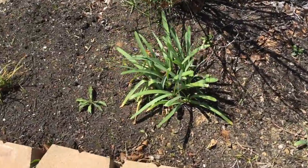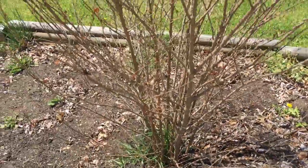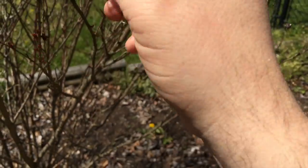Again, I don't know what these are. These are mystery plants, mystery bulbs from my grandma's place, but I threw them in there. We'll see how it goes. This is a black crepe myrtle, which is actually starting to bud out, which is nice. There you go. You can see the little leaf buds.